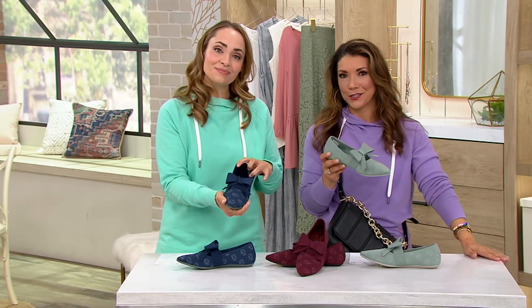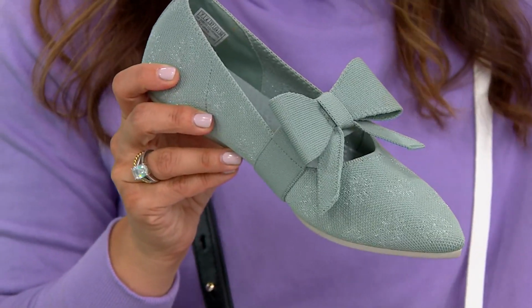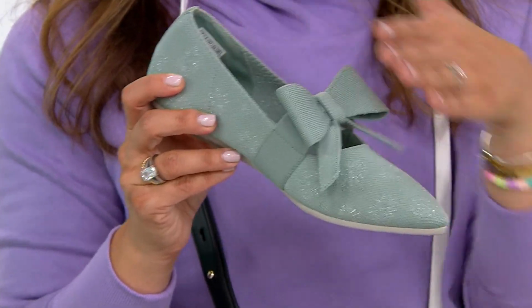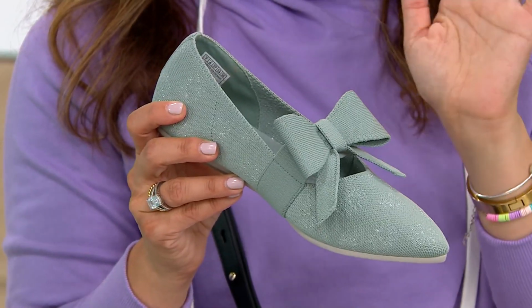Skechers has really married the two. What we love about a great sneaker, but still looking fashion forward and sweet. This will look beautiful with your ankle pants in your wardrobe because it'll show off that little bow detail. But don't worry, if you wear a boot cut and it covers it up, no big deal. It's still going to look beautiful peeking out, especially with the little sparkle. And it's not going to interfere, which I think is nice.